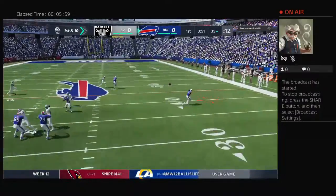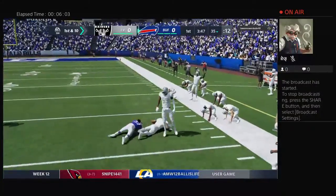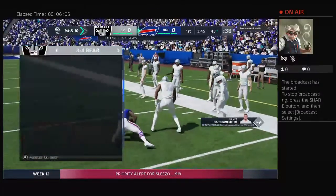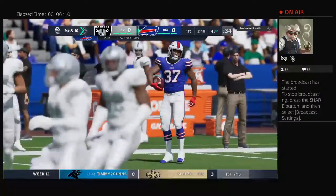Here's Allen on 1st and 10. And he completes it to Hunt. And they're going to have this across midfield and inside the 45. Good work after the catch. Going to net them 23 and a first.